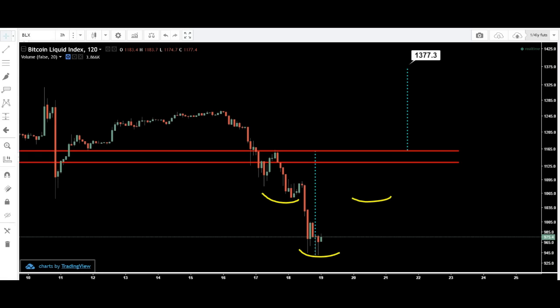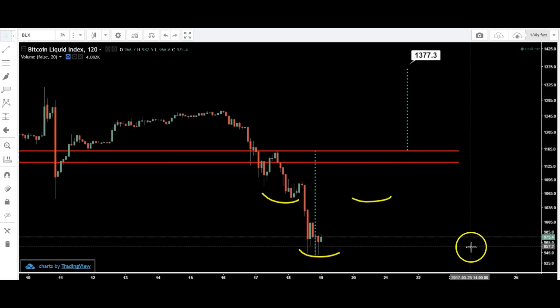That's a bad word to use too. I'm feeling the technicals are right here, that this is the bottom.